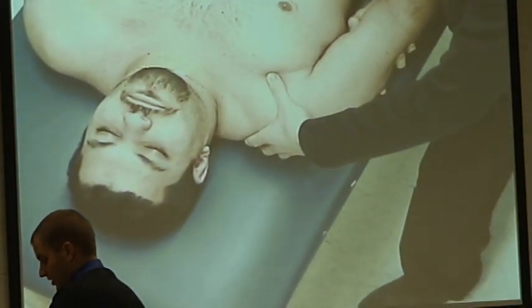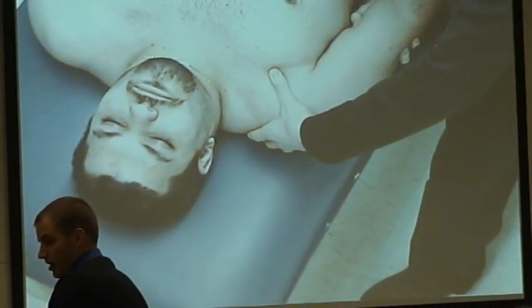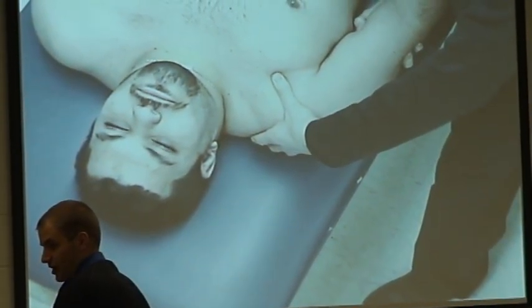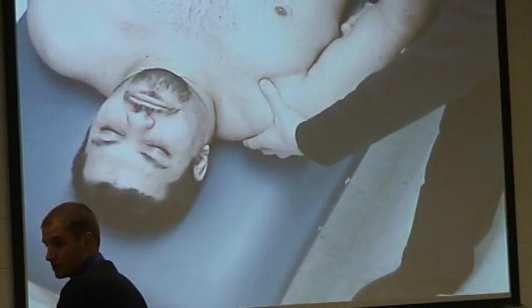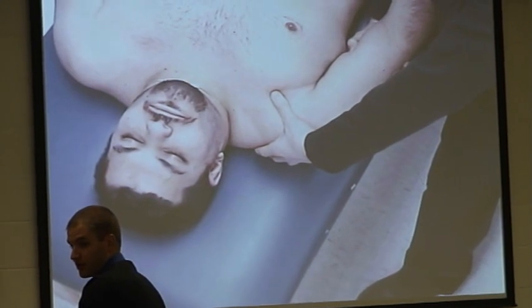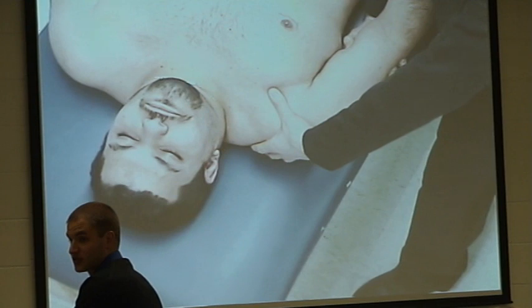Now, that's all they do in ART, but there's something else that we can do to shorten and lengthen the pec minor that we know through cardiopulm. What can we do to get more of a stretch out of it? Breathe in during the stretching or breathe out during the stretching? Breathe out. Right, shortens during.